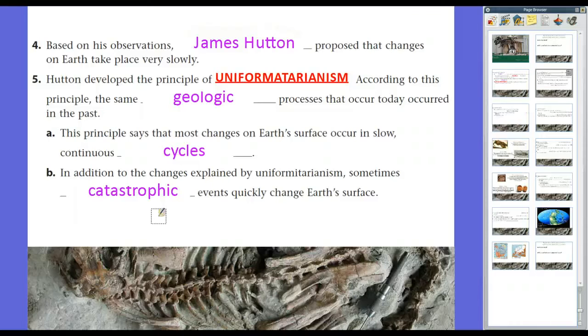But essentially, uniformitarianism is the idea that the cycles and the processes that we see now, and the speeds at which they take place, normally would have always taken place like that in the past. And this is one of the things that underpins modern geology.